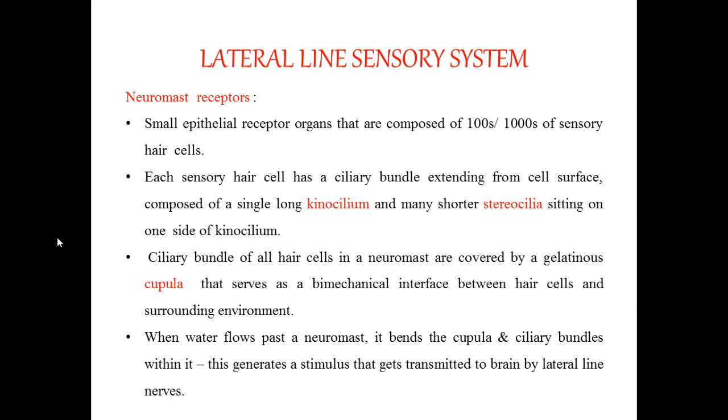The neuromast organs are ectodermal receptors concerned with orientation of the body in relation to waves and currents, that is, water waves and water currents. So actually these receptors help the organism to orient themselves with respect to the waves and the current of water. Hence they are also known as current receptors or rheoreceptors, RHEO, rheoreceptors.